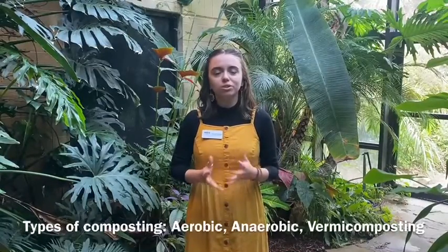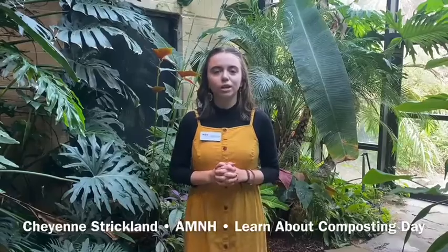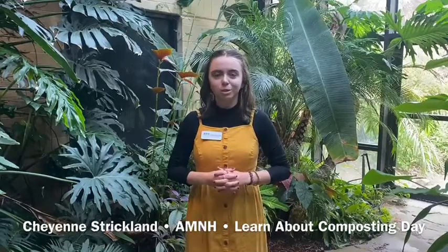Now composting is great, like I said, for things like gardens, even if you just have small pots. So I encourage you today to go and look for different information about composting and maybe try it yourself.